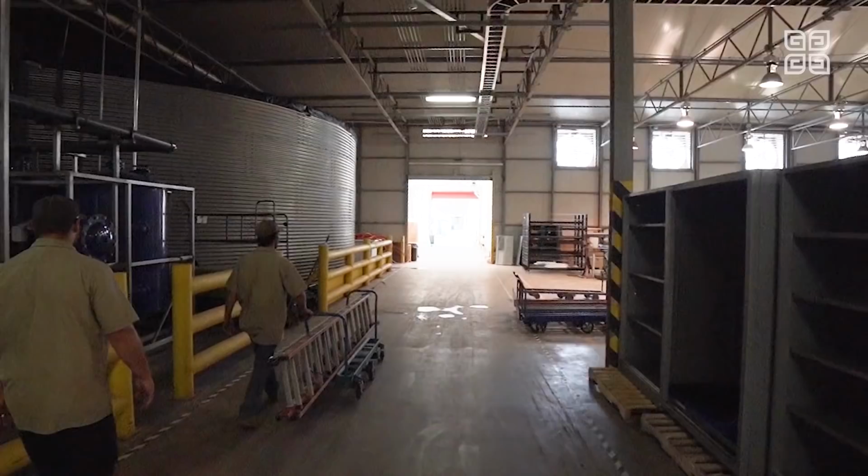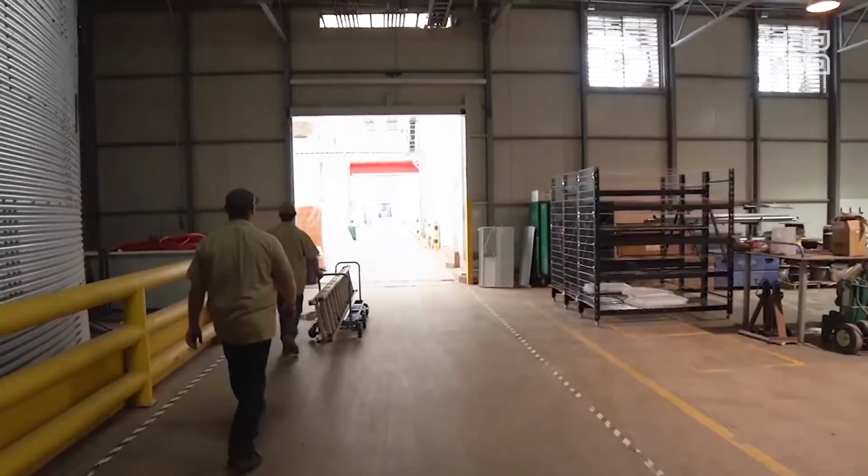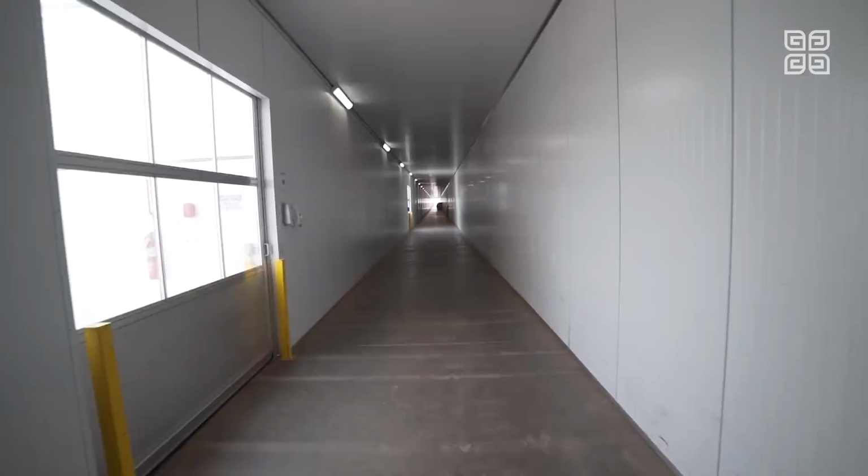So we're here in the breezeway, about to enter the mega facility greenhouse of Copperstate Farms, and I'm with Jacob, one of the growers here, and he's going to give us an inside look at their facility. Awesome. We're really happy to have you guys. Let's go take a look around. Let's do it.